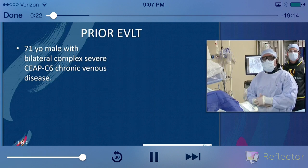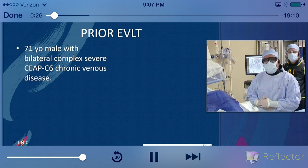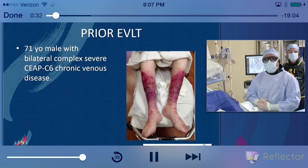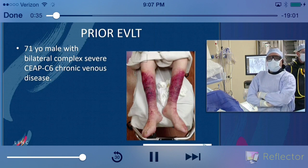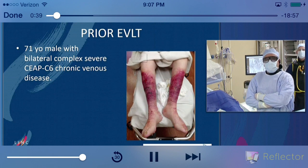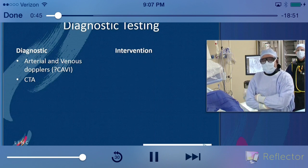So this case is a patient with severe chronic venous disease, a 71-year-old male with bilateral complex C6 chronic venous disease. Next slide. You can see the picture of his legs, severe erythema, pigmentation, and ulceration as well. Next slide. So in the process, he came to us initially with an abnormal arterial Doppler study.